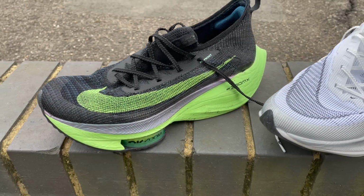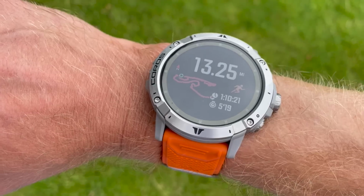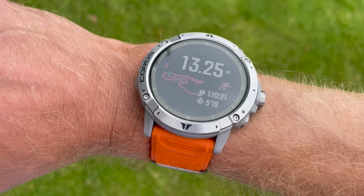So the Vaporfly and Alphafly have probably been my top 2 racing shoes of the past few years. The Vaporfly 2 I've used especially for shorter distances in recent years. I ran my 5k PB in it recently this year, 15:30, and until very recently it was the shoe I had my half marathon PB in as well, of 70:25, and it's just a fantastic shoe.